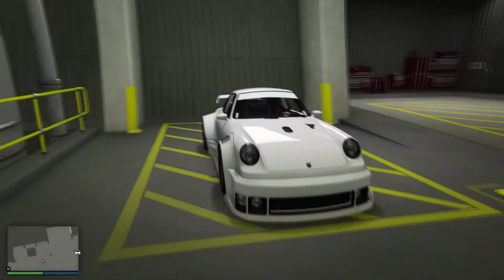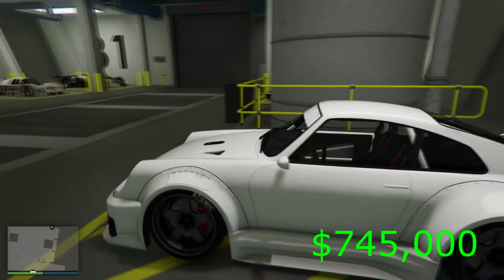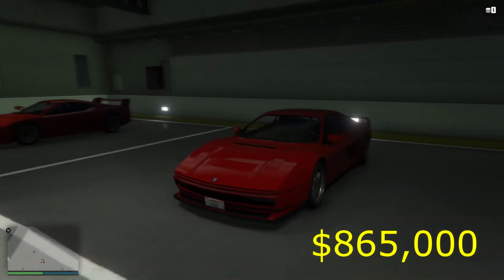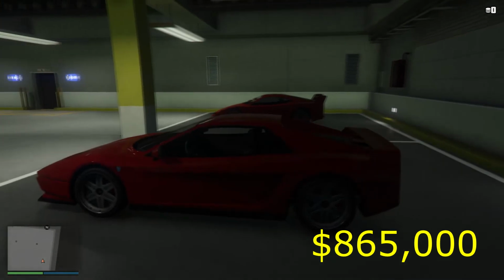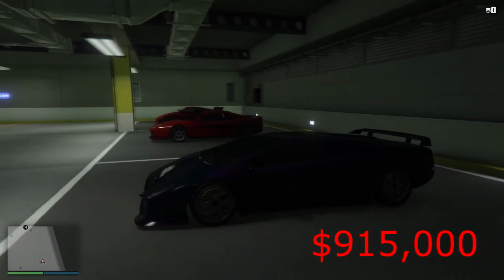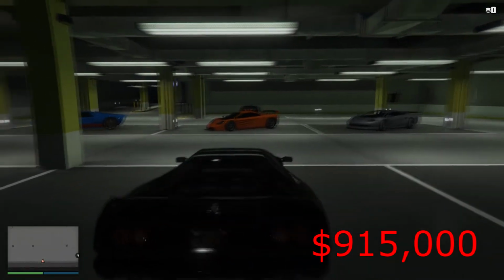The Comet Retro Custom is the cheapest as it costs $745,000 in total, 100k for the standard Comet and the rest for the conversion at Benny's Original Motorworks. Second comes the Cheetah Classic with $865,000, just a little over 100k more expensive than the Comet Retro Custom, and most expensive is the Infernus Classic with $915,000. Interestingly, they are all roughly in the same price category, just like they should be. This may even be an absolute first in this series.